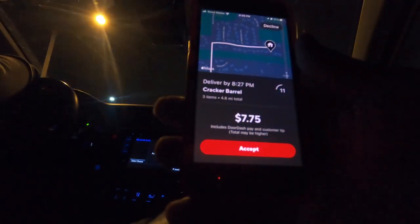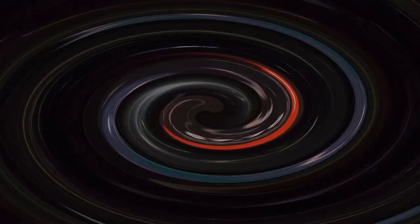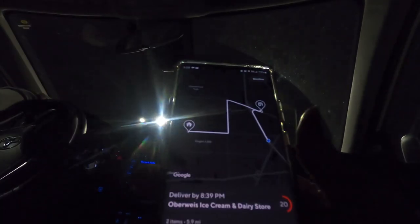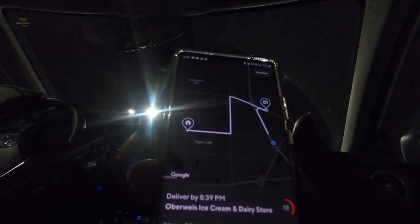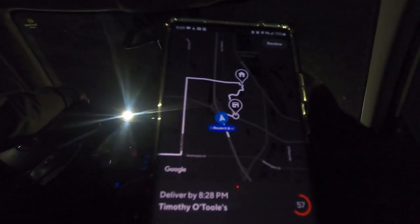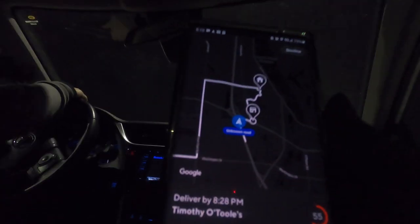Burger, 4.8 miles, $7.75. Stay alive. Let's go get this money, baby. Oberweis Ice Cream and Dairy Store, 6.2 miles for $12.25. Adding on Timothy O'Toole's to the Oberweis ice cream, so it's going to be 2.1 miles for $6.50. Get with me. Let's go.